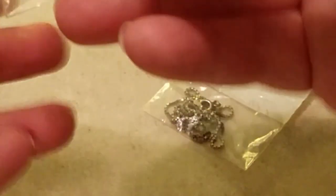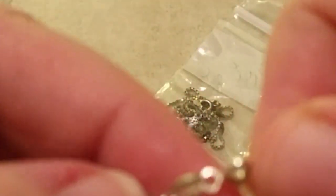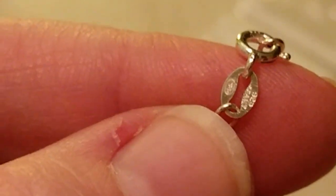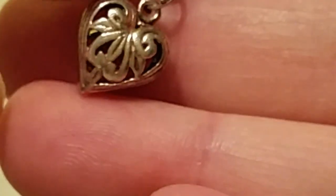And then I think we have just some sterling silver necklace chains. That says 925 on it. Probably up right there. Let's see. Yep, 925 in Italy. Cool. And it has a pretty sterling silver heart filigree pendant that you can see through. Isn't that pretty?